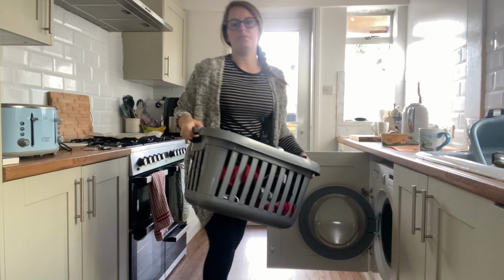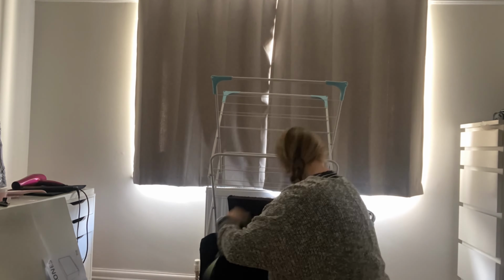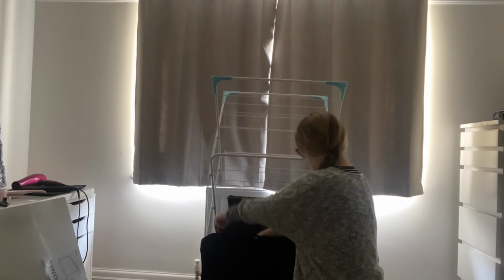Can anyone else not wait for spring summer days to get the washing out on the line? I absolutely hate hanging out on the airer and literally takes like 4 days to dry, so I'm so excited for sunnier days.